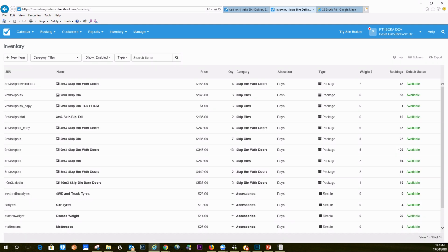This is where we build the inventory, so that your different inventory would be put into here, the item, the price that you want to sell it for, the quantity that you have, categories, how it's allocated, and so forth, and a bunch of other stuff that we need to do. You can see the accessory items in here, such as car tires, four-wheel-drive truck tires, mattresses, etc. So all of this can be updated.